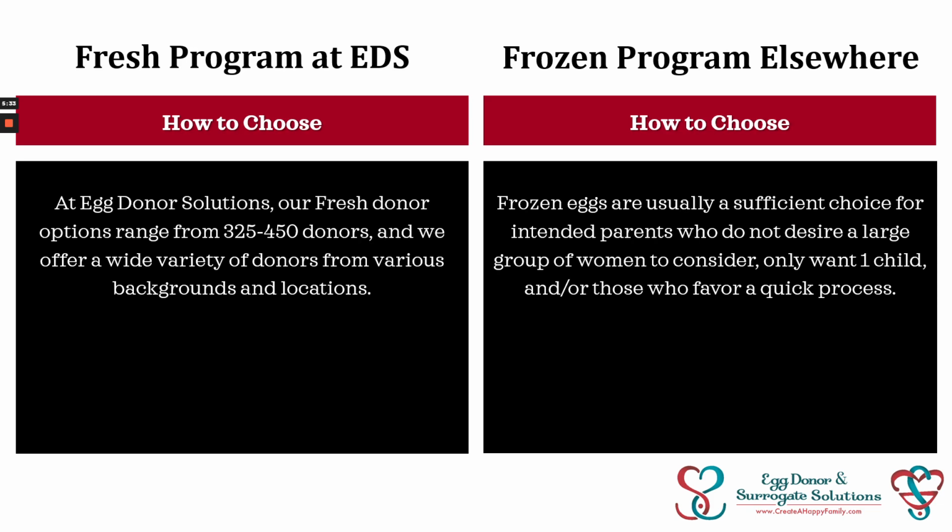Now, how do you choose? Here at EDS, our fresh donor options range from 325 to 450 donors, and we offer a wide variety of donors from various backgrounds and locations. Frozen eggs are usually a sufficient choice for intended parents who do not desire a large group of women to consider, only want one child, and/or those who favor a quick process.